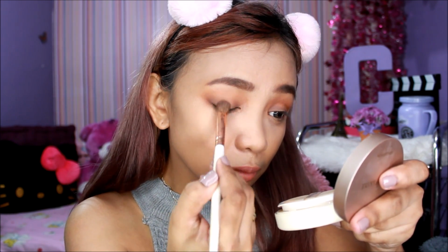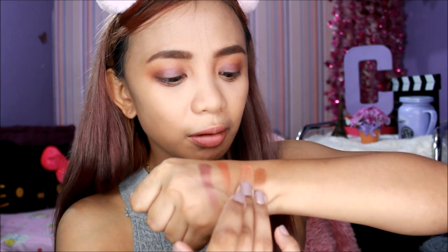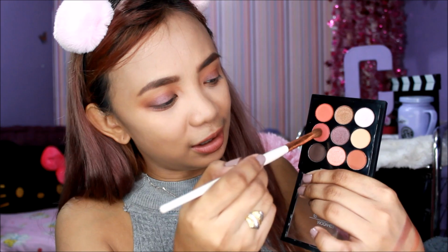And then, for the middle of the eyes, I'm going to take this purple shimmery shade. Ayan. Ang ganda ng kulay nito, guys. Wala namang pangit na purple sa akin. So, let's go. Ayan. So far, wala pa namang fallouts. Ito yung iba pang shimmery shadows. Ayan. Parang okay lang.